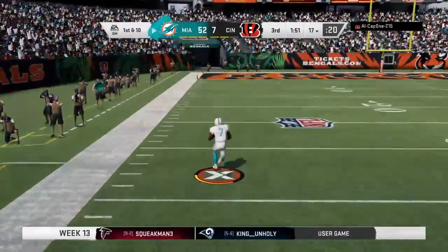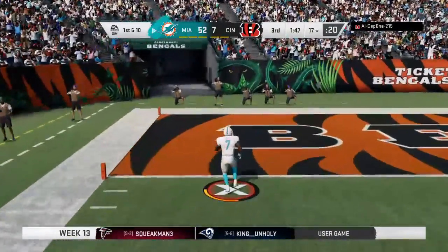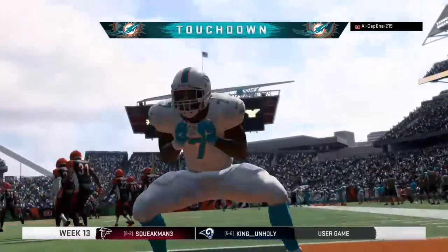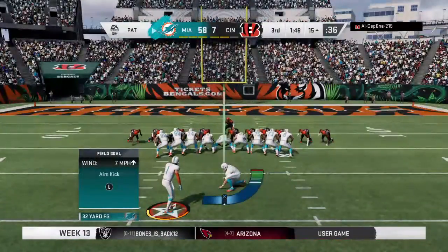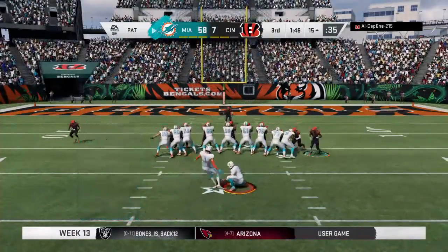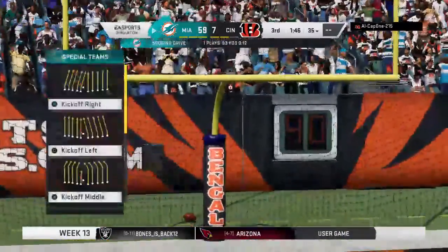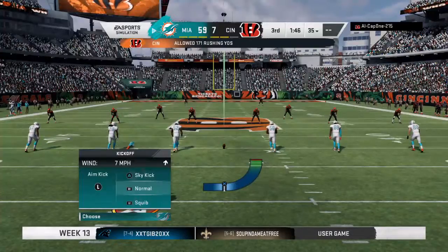And now look at him go. The 20, 10, and all the way in for a Miami touchdown. A big play there. His 3rd touchdown of the game, his 8th on the year, as his guys continue to put this one out of reach. Extra point up and through, and the lead will swell by 1 more.